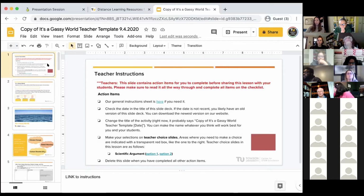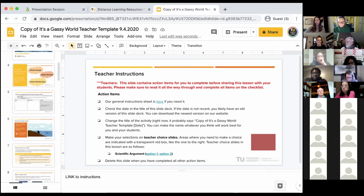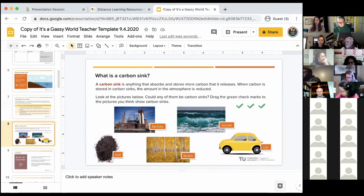So every virtual lesson starts with a slide with teacher instructions. This is something you're going to want to read through and sort of check off as you go. I'm not going to go through every single thing on there because they're all there for you to read whenever you open one, but just so you know that. As you scroll through the lesson, you'll find a lot of activities like watching videos, and then students will do a short activity like this true or false activity afterwards. Or they'll be doing draggables.